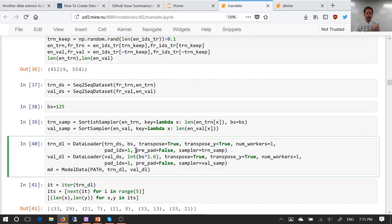In the decoder in particular, I actually want my padding to be at the end, not at the start. For a classifier, I want the padding at the start, because I want that final token to represent the last word of the movie review. But in the decoder, as you'll see, it's going to work out a bit better to have the padding at the end. So I say pre-pad equals false.